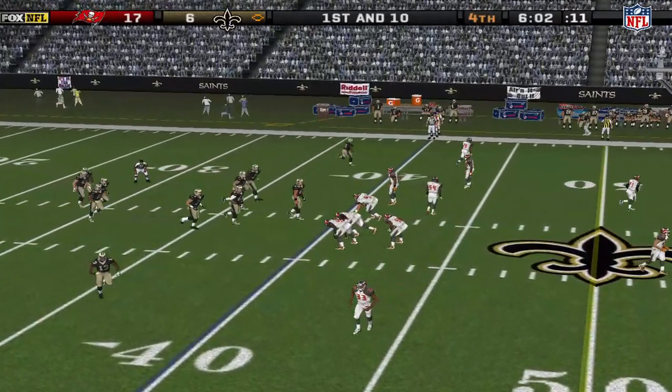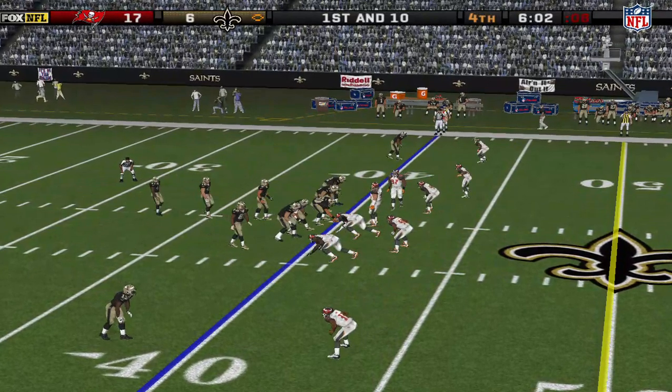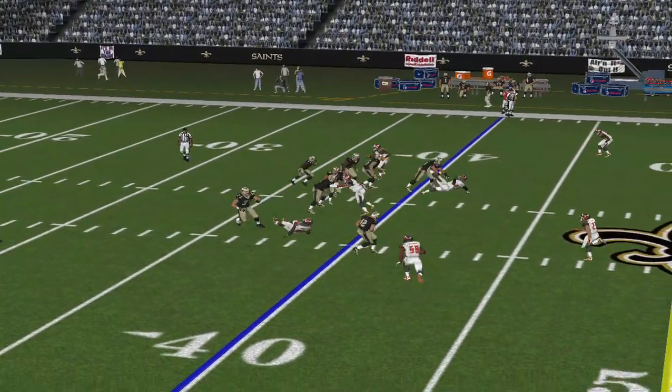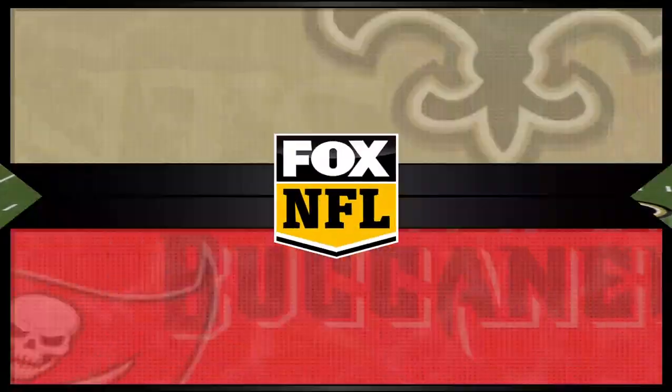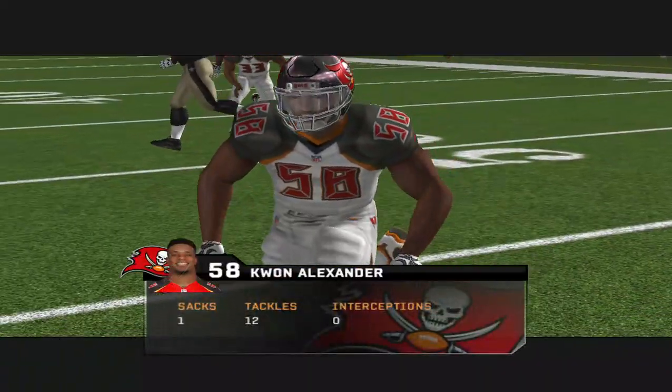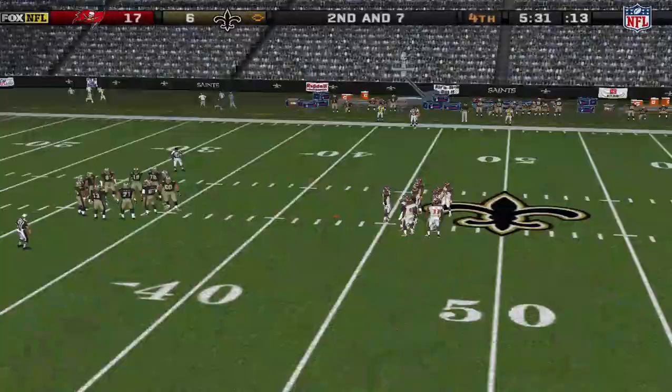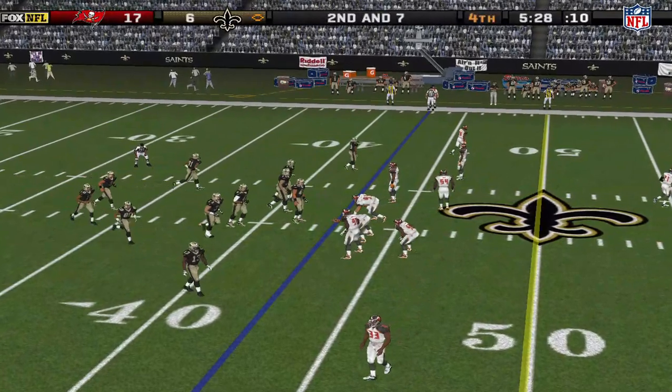1st and 10. Keep the throttle down. Here we come. The Buccaneers come out in a nickel package. Throws it complete to the fullback. Watch this hit. He gets his helmet right under his chin, and wham, he takes him straight to the turf. Coming through, baby. From the start.